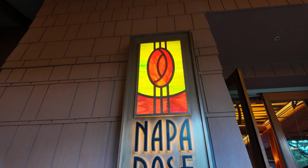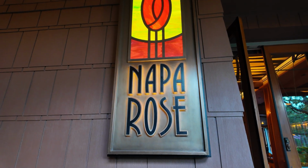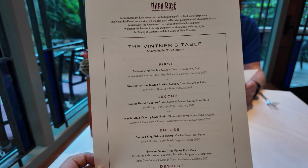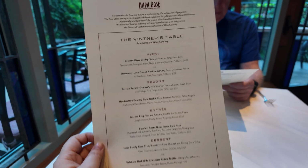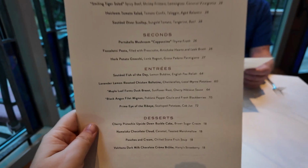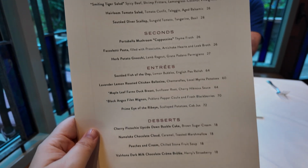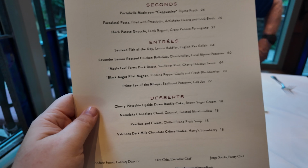All right, we're at dinner tonight at Napa Rose. This is the signature dining here at the Grand Californian. It is right at the California Adventure entrance at Grand Californian. We're seated at dinner. This is how you do a prix fixe menu right. You have your choice of the prix fixe menu or a la carte on the other side. And we've done a good amount of items from the a la carte menu, like Colin, Bella, and I last year when we were here.